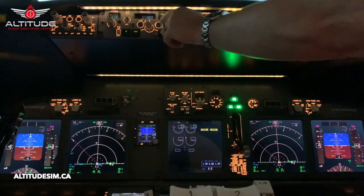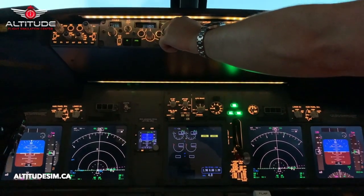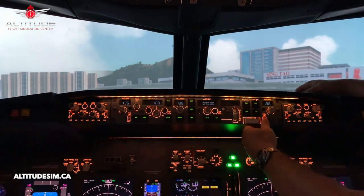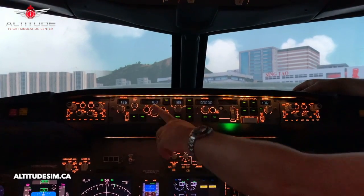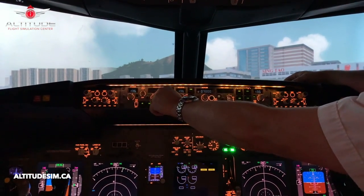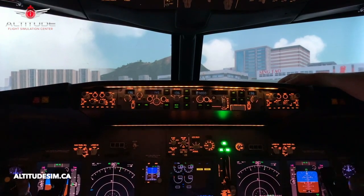Bank selectors 30, heading 136. And that's set. Heading select. We'll go on with flight directors, please. Thank you very much. And you've set up 145 on the V2. Thank you very much. And that is in the speed window and set. Auto throttle will be set later on.